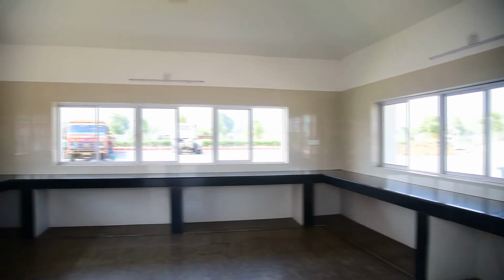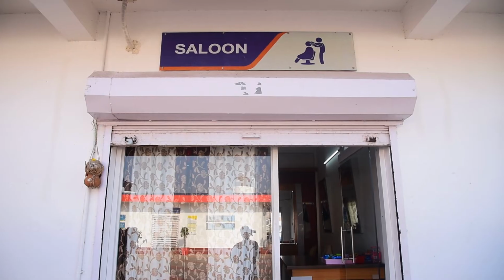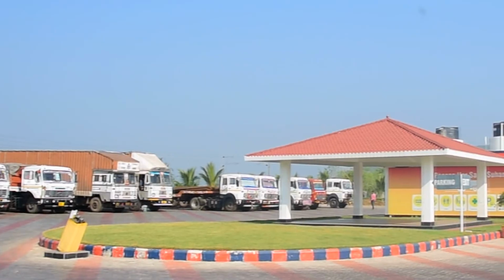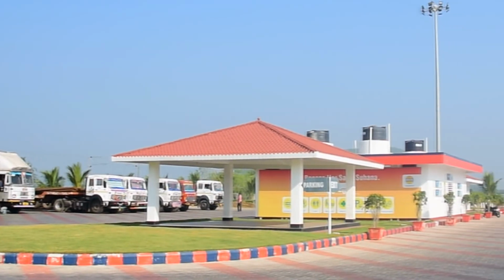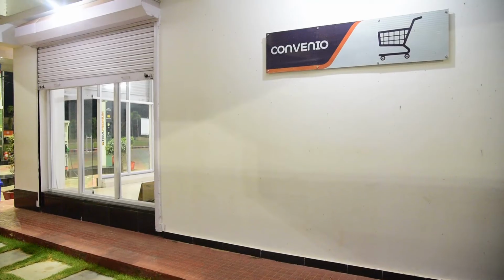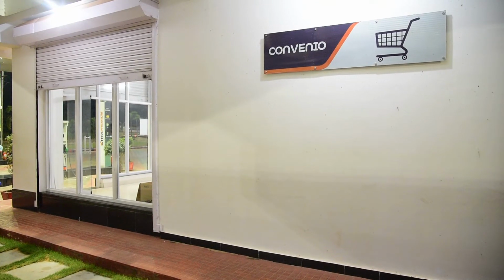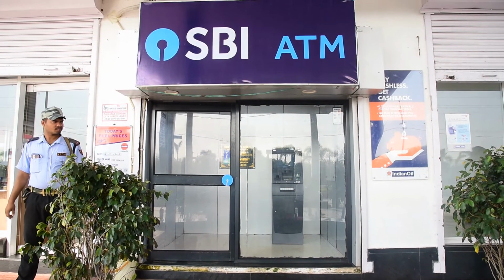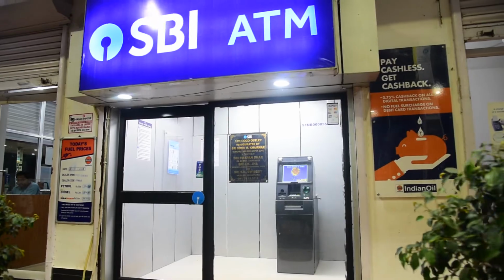Wash and toilet blocks for drivers. Self-cooking area for drivers. Barber shop and salon are also available. Open restroom for enjoyment of drivers. Provision of dhaba. Provision of convenio. Provision of automat. SBI ATM facility is also available for 24 hours.